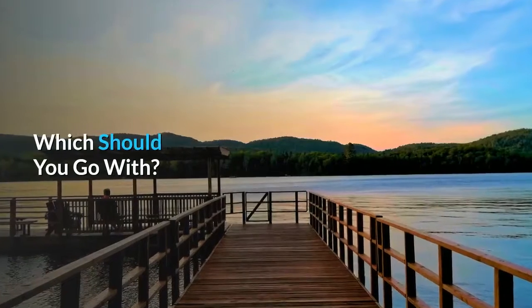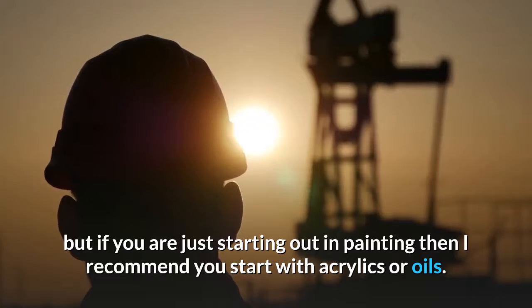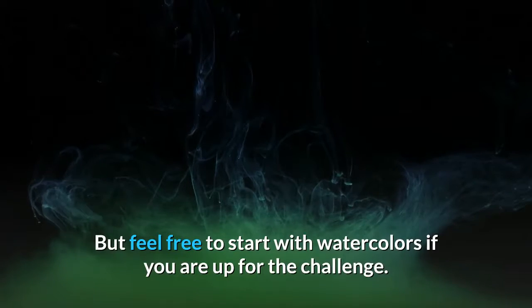Which should you go with? There is no right answer here, but if you are just starting out in painting, then I recommend you start with acrylics or oils. But feel free to start with watercolors if you are up for the challenge.